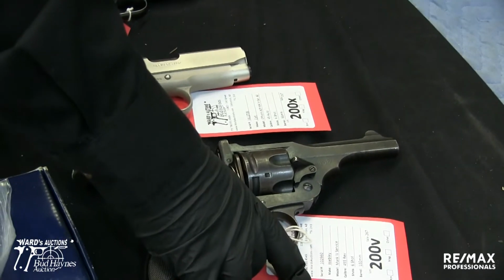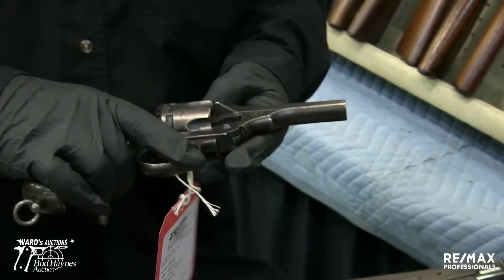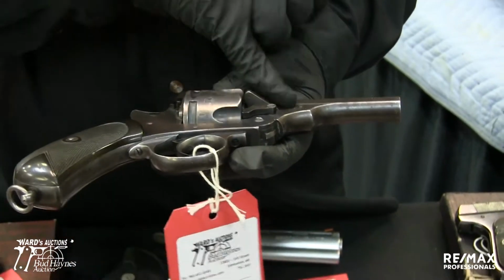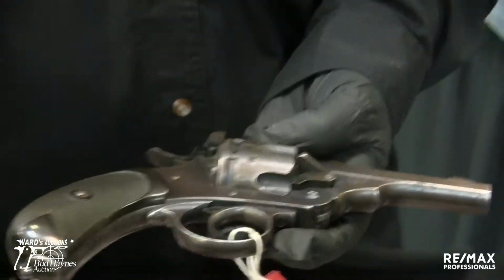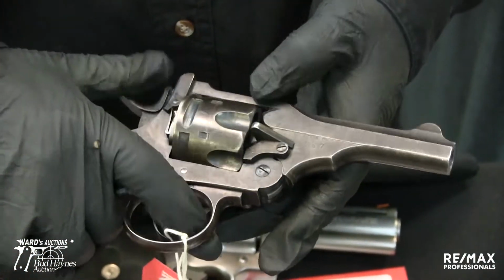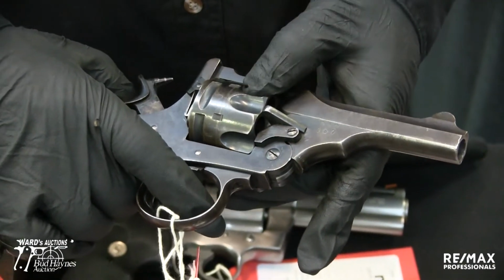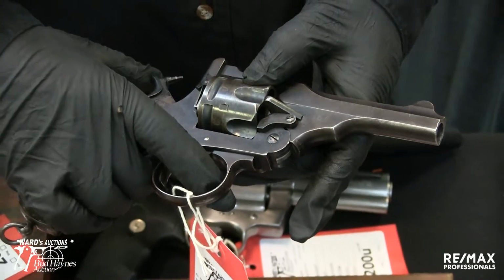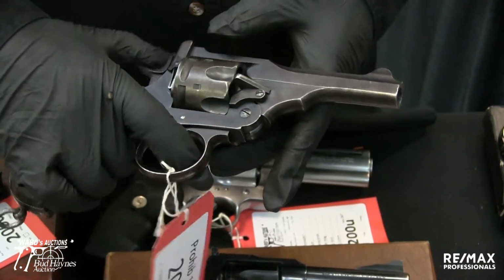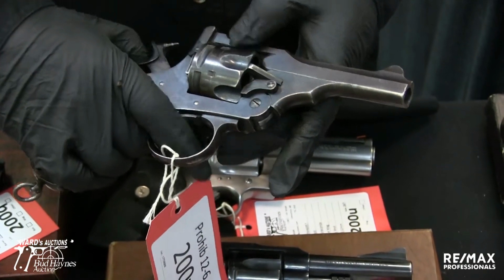On 200 Victor, we have a Webley Mark IV service in .455. Lots of brown finish on it. Lots of markings that you'll see better in the photographs, and the lanyard ring and so on. So let's talk about indexing. It's not going to be as tight as a virtually unused Python, but that's a nice lockup on that cylinder. There's nothing to be embarrassed about there.